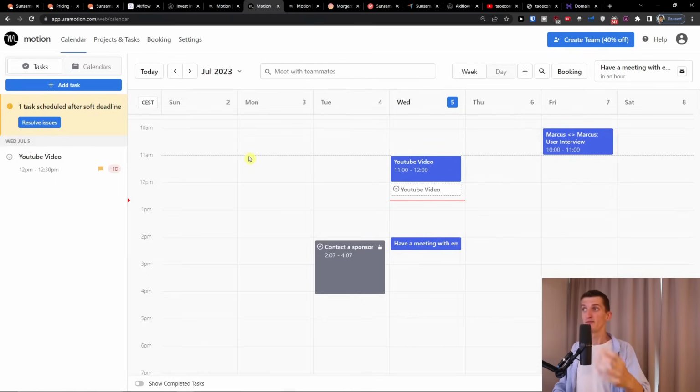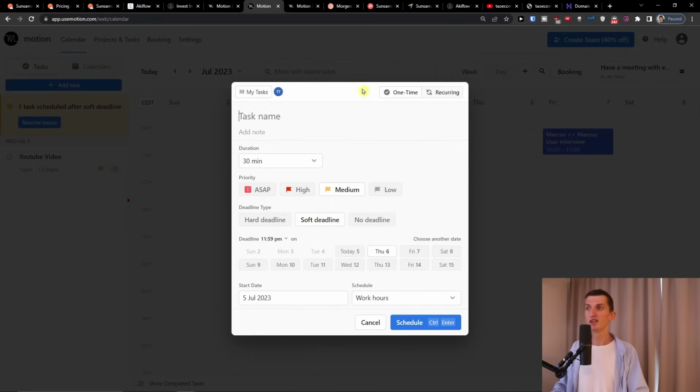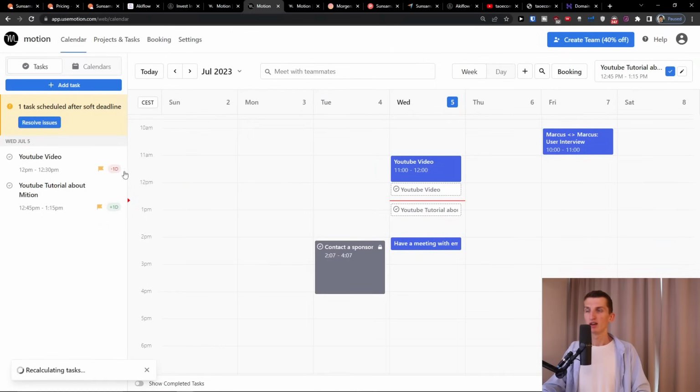That's up to you. Now here, let's say that I'm going to add a task, right? So this is how the task looks like in Motion. So you're going to add a task name, which is going to be YouTube tutorial about Motion. You can have the duration here, then the priority, then the deadline, also the start date, and you can just schedule it. Okay, and then I see the YouTube video and I can just paste it somewhere.